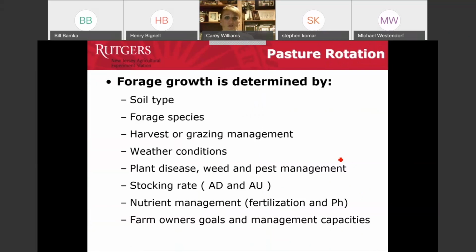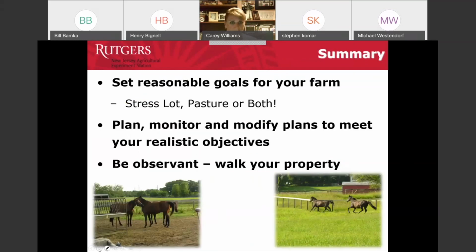So what is your forage growth determined by? Because I know everybody's saying, well, how quickly can I rotate? Well, in the spring, when you've got quick grass growth, it might be 10, 12 days before you rotate. But like now, when the grass isn't really growing, it might be 2 to 3 days before you have to rotate. So it all depends on a lot of different things, like your soil type, forage species, how is your management, what are the weather conditions, et cetera. So there's a lot of different things that go into determining how quickly you're going to rotate.